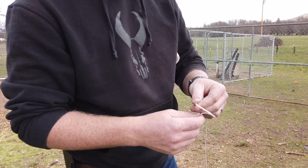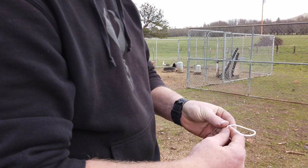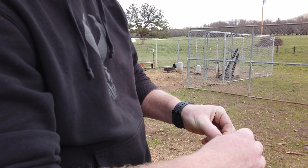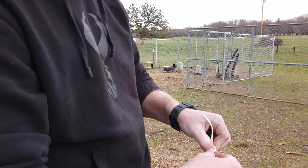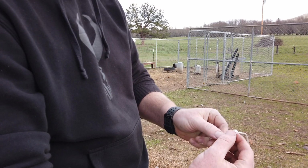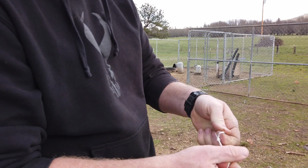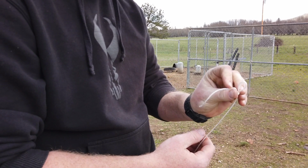Alright, to tie a loop in a string, how do you do it? Let me show you. Make a loop, a little over the top, nice and loose, and then another one, a little tighter, pull the loose one over the top and through, like that, center up, voila. Now you got your nice loop you can put on your stake to wrap it around.